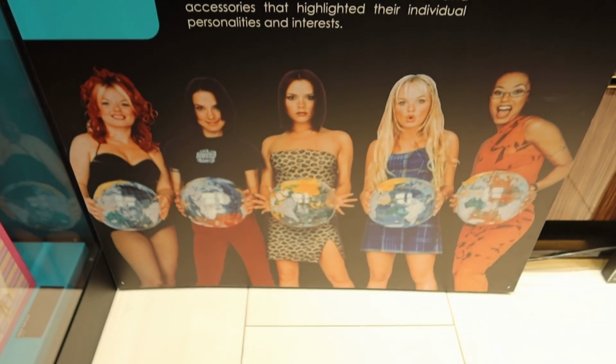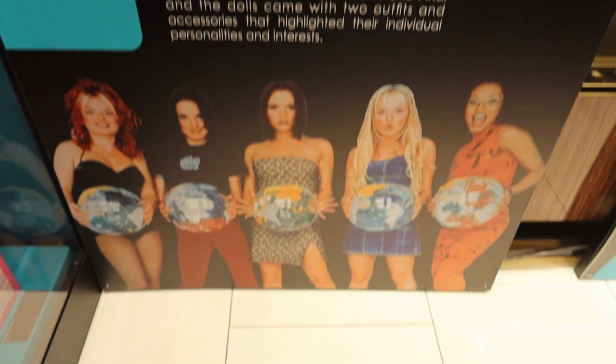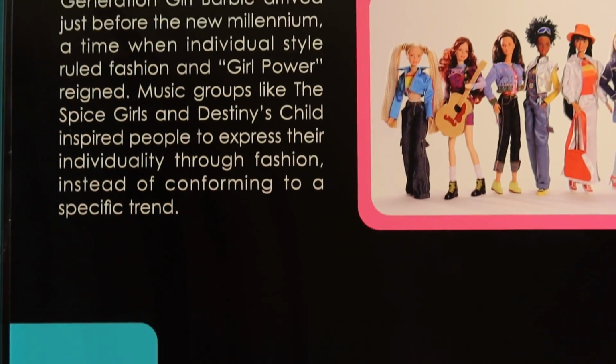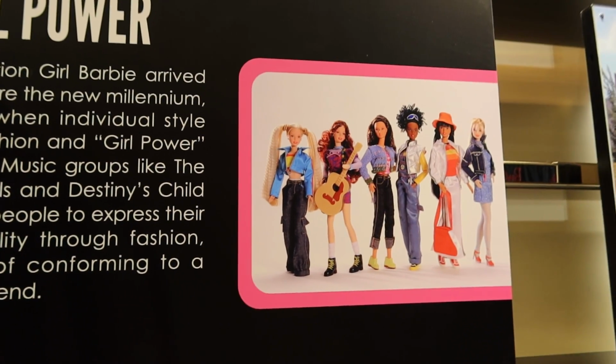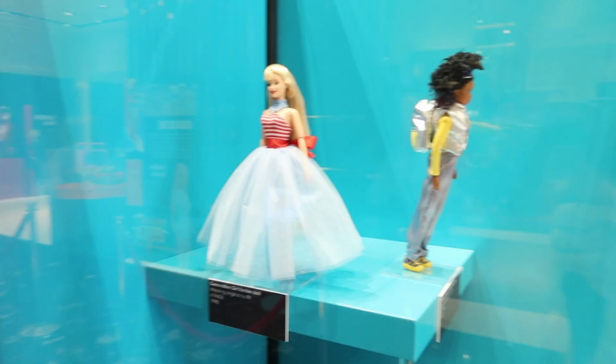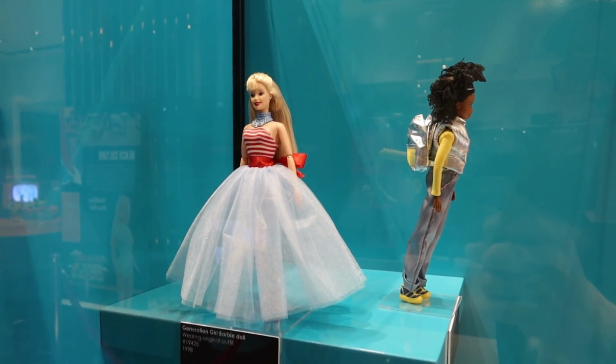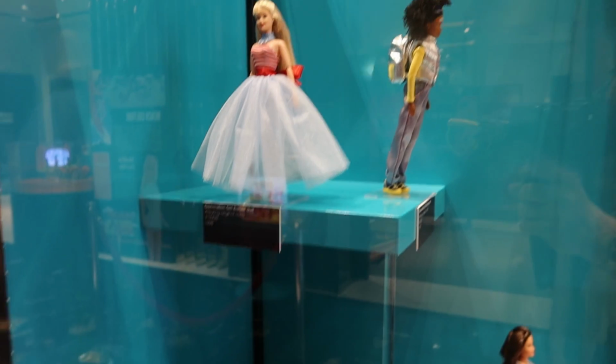And who could forget the girl power movement with the Spice Girls? Well, Barbie was no exception. Barbie's fashions followed. And here's from the girl power trend in the 1990s. All these dolls are from 1998.